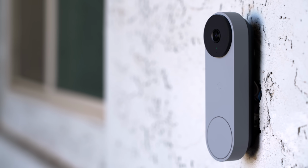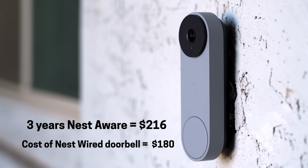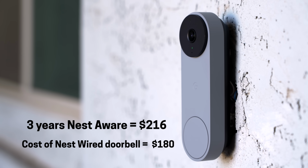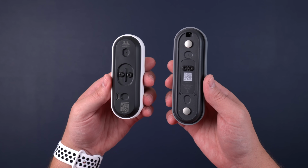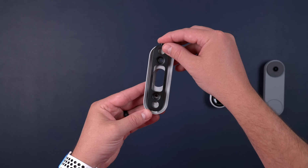That's the only reason I think current Nest Hello users should consider this new doorbell. You might actually save money in the long run by cutting back on monthly subscriptions even after paying for this new doorbell. And the screw holes of the new wired one are the same height as the Nest Hello, so it'll be very easy to upgrade. But if you already have 24/7 recording on the Nest Hello and you don't mind the subscription, I would not upgrade to this new wired doorbell.